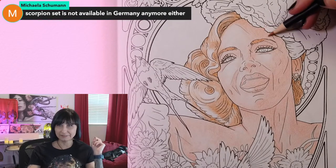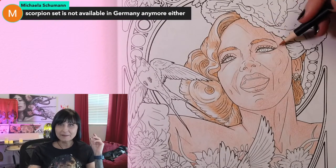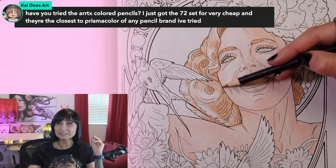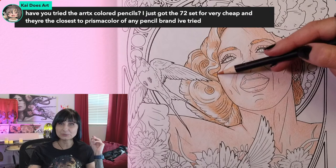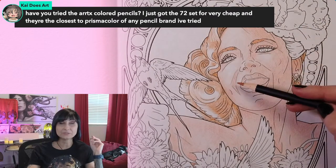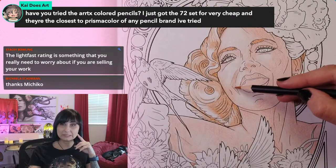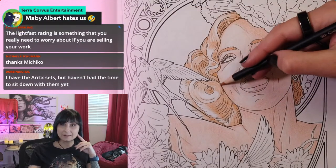Scorpion Set is not available in Germany either. Oh my God. Have you tried the Artix colored pencils? I just got the 72 sets for very cheap, and they're the closest to Prismacolor of any pencil brand I've tried. I have not tried it yet. I will put it on my Amazon list though, so someone can send it to me. Maybe Albert Tate.